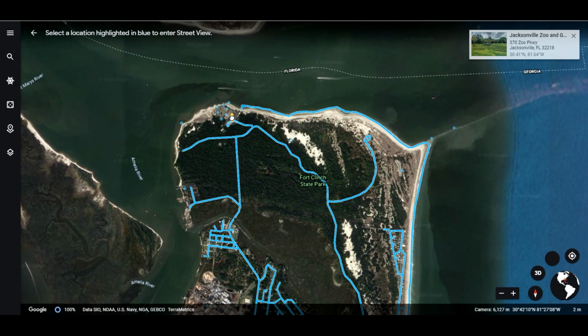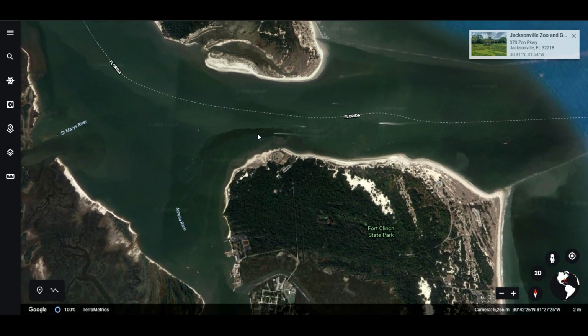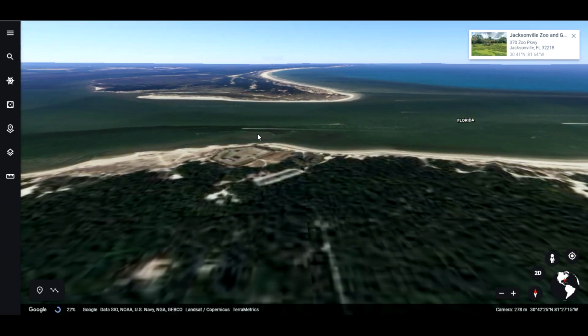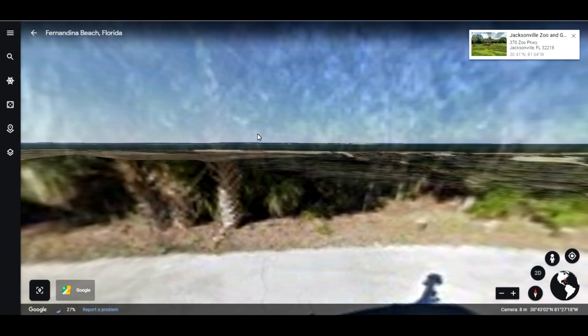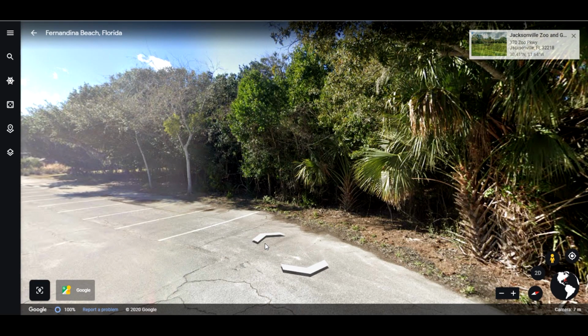We want to be up over here. See if we can get that to zoom in. And this is Fort Clinch State Park. I think it is the northernmost fort in Florida, if I remember correctly. Oh, man, look at that. More palm trees. Well, that didn't work out as well as I thought it would. So the fort must be just hidden behind these trees.